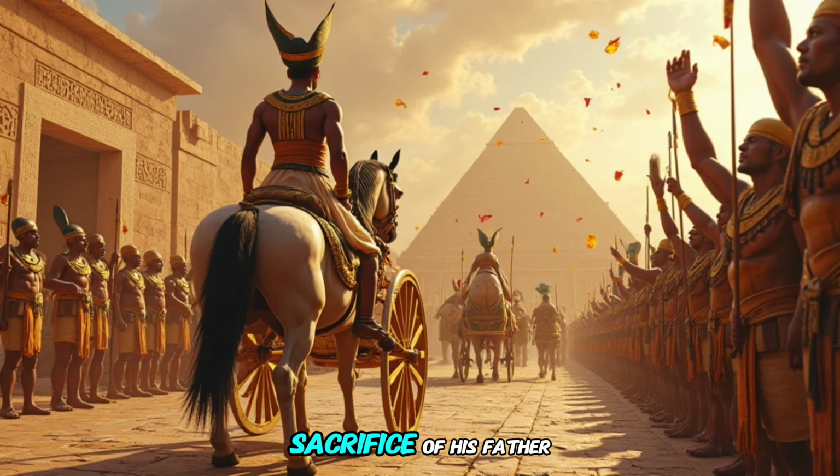Building upon the sacrifice of his father, Seqenenre-Tao, and his brother, Kamose, both of whom had perished in battle against the Hyksos invaders, Ahmose finally expelled the foreign rulers around 1550 BCE. With this decisive victory, he not only reclaimed the fragmented land, but also inaugurated a new era, the birth of the 18th dynasty, and with it, the New Kingdom.